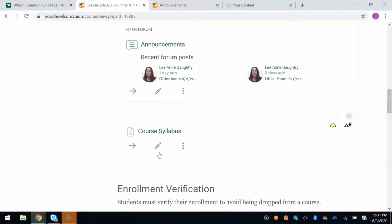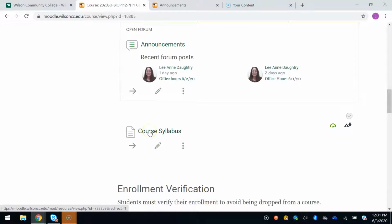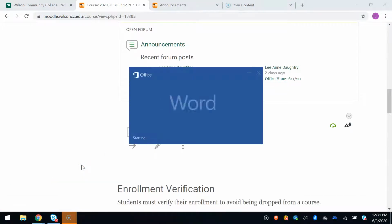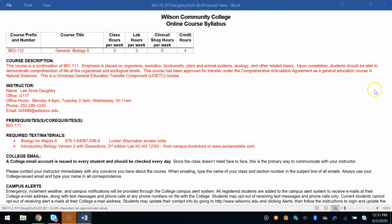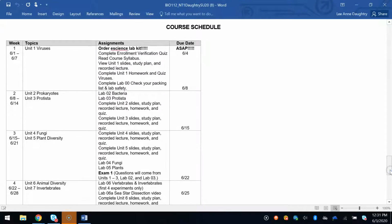So I'm on our Bio 112 page, and I just wanted to make sure I chose Bio 112 and not 111. Okay, the first thing you want to do for studying for exam 1 is look at your course syllabus. If you haven't printed a copy of your schedule, you can just click on course syllabus and go to the very end and find exam 1, and it tells you what you need to know. So exam 1 is listed in week 3. Exam 1 will be due on June the 22nd, and it tells you questions will come from units 1 through 3, Lab 02 and Lab 03.